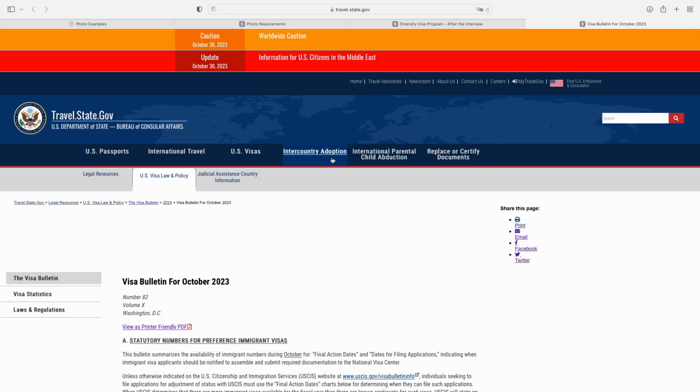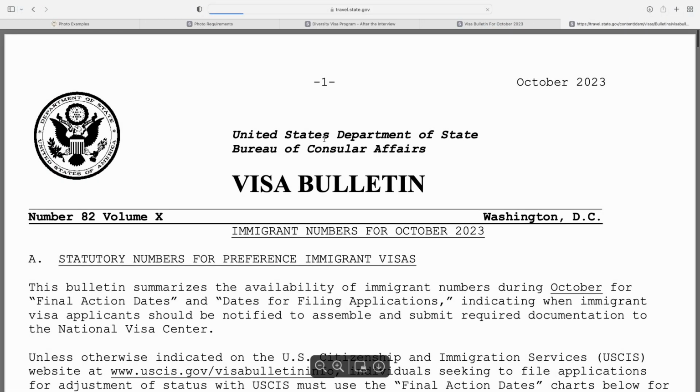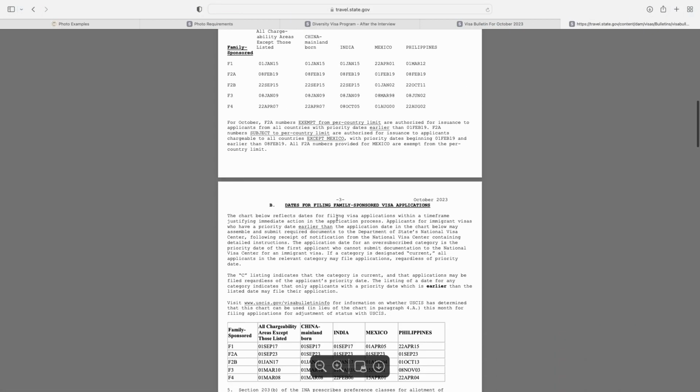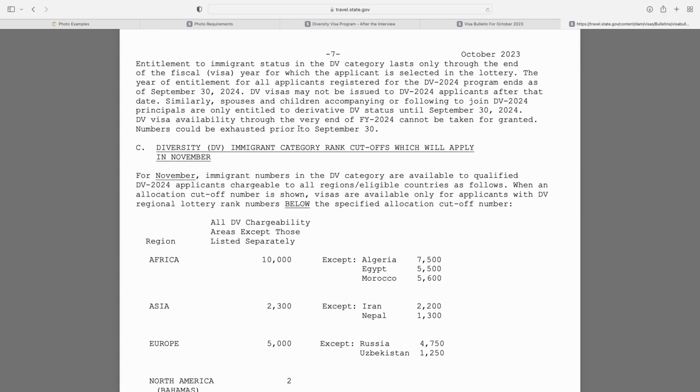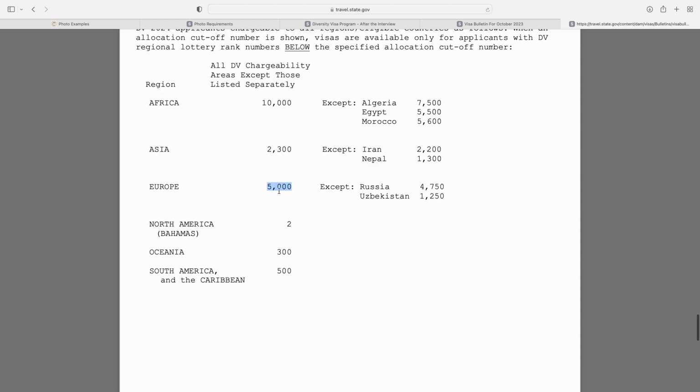So if you open the visa bulletin, which is released monthly, and if you scroll until almost the very end, you will see the cutoff numbers for the next month. And so suppose you are from Europe and your case number is below 5,000. This means that you will be able to file your application starting anytime in November. If your cutoff number is higher than 5,000 and you're in Europe, then you will need to wait until maybe the next month or the month after, and basically check the visa bulletin again to figure out whether or when you can apply.